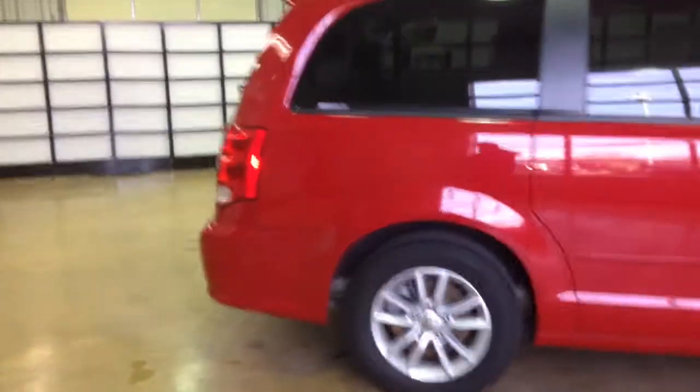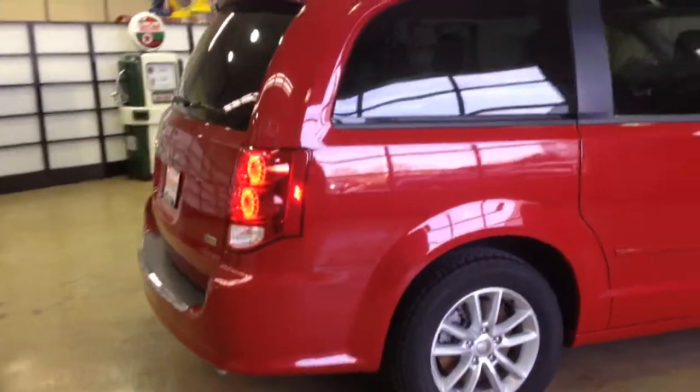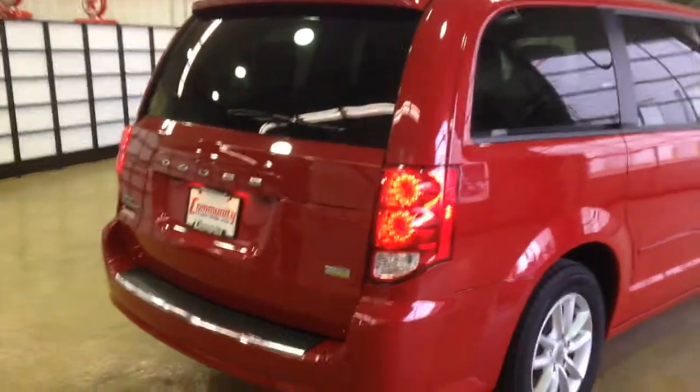This vehicle is painted in Redline Tri-Coat Pearl Coat Metallic. It has the black premium cloth bucket seats.